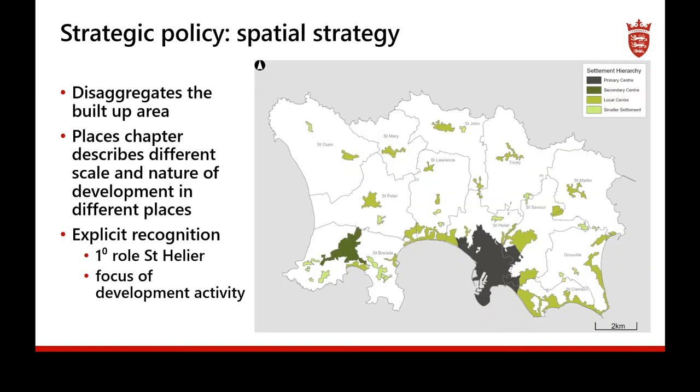In terms of the spatial strategy, again, the draft plan sets out a spatial strategy around how we should deal with and focus development activity over the short-term plan period. Whilst this is similar to the current plan with a focus on the existing built-up areas, there is an explicit shift in this plan in that the current island plan generally provides no explicit disaggregation between the treatment of different built-up areas. This plan explicitly recognises the different contexts of different urban centres across the island, with St Helier remaining the primary focus for development activity, explicit recognition that Les Quennevais will play a secondary role, and then seeking to differentiate between the role of other smaller centres.